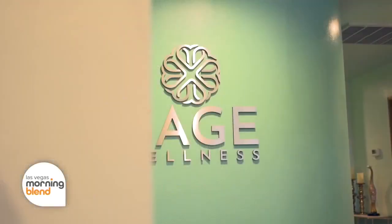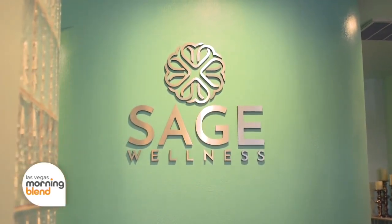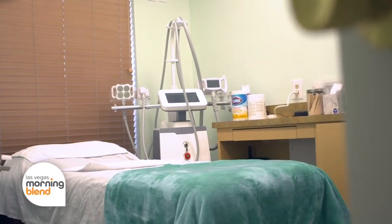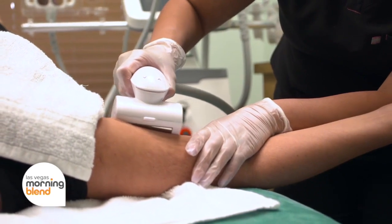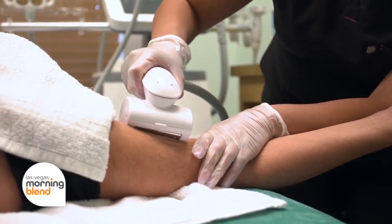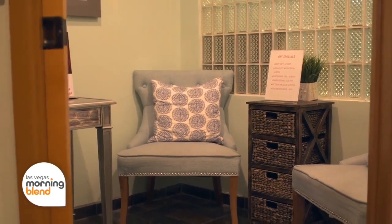We use a device that melts the fat permanently, we kill it, and then it goes through your lymphatic system. So we do recommend drinking lots of water after the treatment, so you can dispose of those fat cells out of your system. And then, like I said, we implement the skin tightening afterwards because we don't want any sagginess after we reduce the fat.